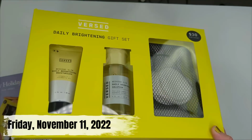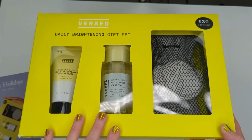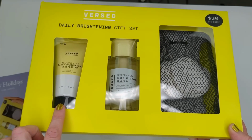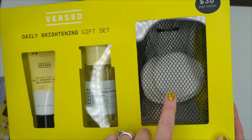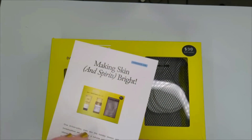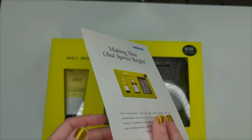Hey guys, it's Friday and I just got this kit in the mail from Versed, so I wanted to share it with you guys. This is going to be at Target and it's a holiday kit with their Weekend Glow Daily Brightening Moisturizer and the Weekend Glow Daily Brightening Solution. And then it also comes with some reusable cotton pads. And this is $30, but it's a $48 value. So it's a 30% off savings. It says that it's actually available now at Target.